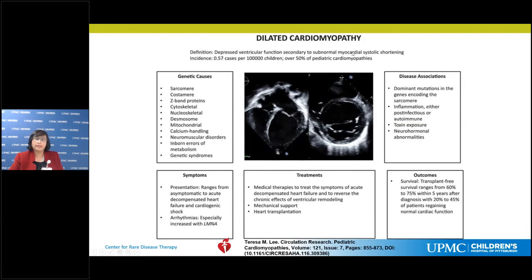So dilated cardiomyopathy, the 2 common cardiomyopathies in children are dilated and hypertrophic. In dilated cardiomyopathy, the left ventricle is very enlarged, and the squeezing function of the ventricle is down, so systolic function is decreased. The incidence is very low, less than 1 per 100,000, and it constitutes around 50% of the pediatric cardiomyopathies.